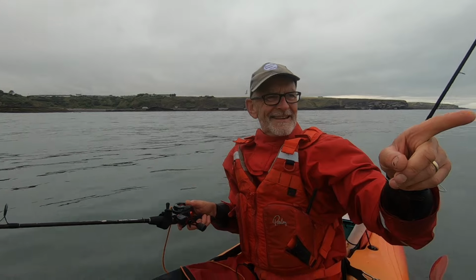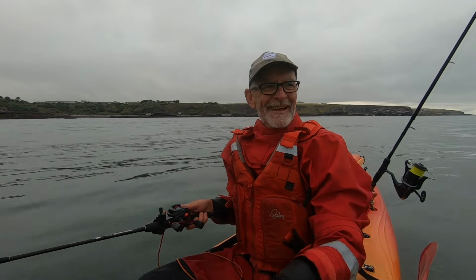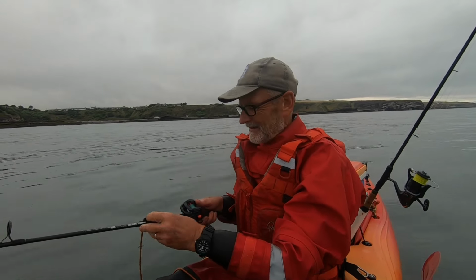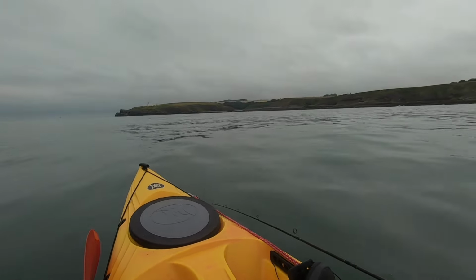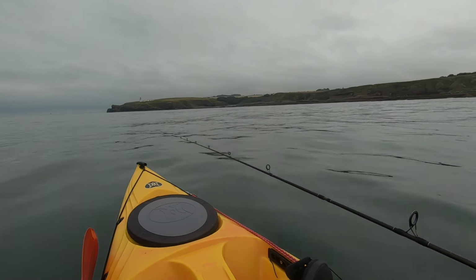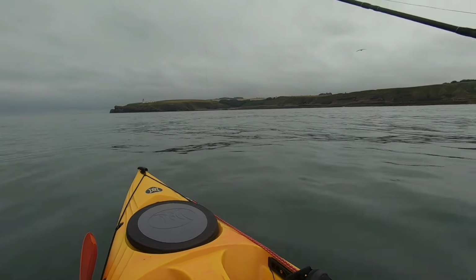We've got a seal just over there. It's alright, you stay over there. We'll share the fish. Oh, what's going on here? Not really lifting the rod much, just bouncing this jig up and down off the bottom there. That's where most of the pollock have been.